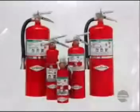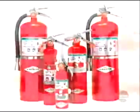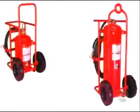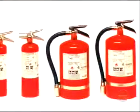Halotron 1 is carried by major fire extinguisher manufacturers in their UL-listed equipment. Those manufacturers that carry a full line of UL-listed portables include Amerex Corporation, Badger Fire Protection, Buckeye Fire Equipment, and Kidde Safety. These major U.S.-based manufacturers carry UL-listed portables and wheeled units ranging from a UL rating of 1 BC up to a 10A 80 BC.